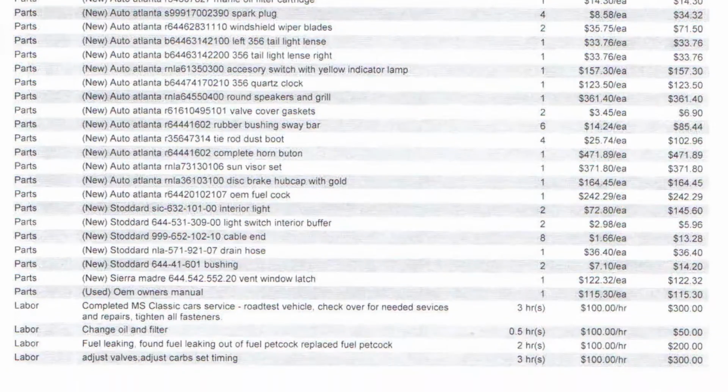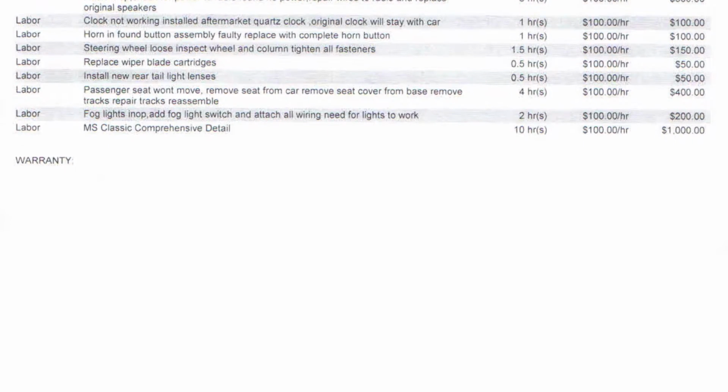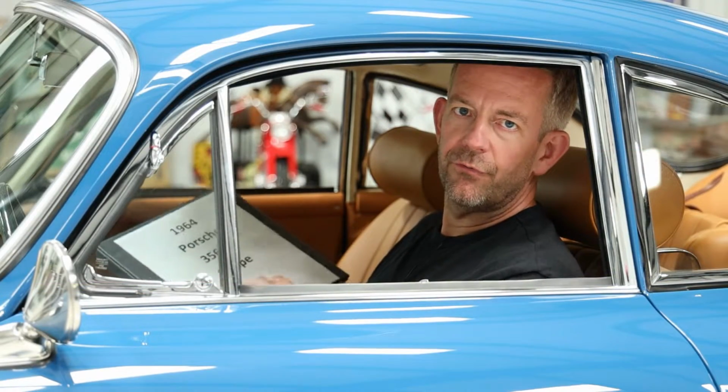So even though this car was in beautiful condition, it was something I was extremely excited to buy, we had to sort it out, and we invested $7,351.75 getting it prepared for its new owner.